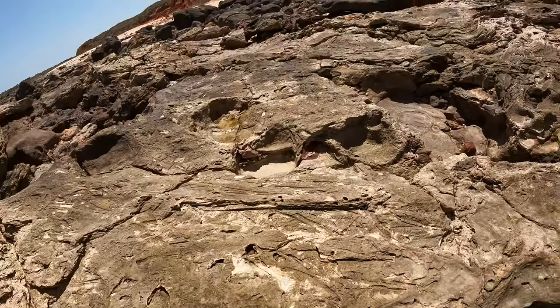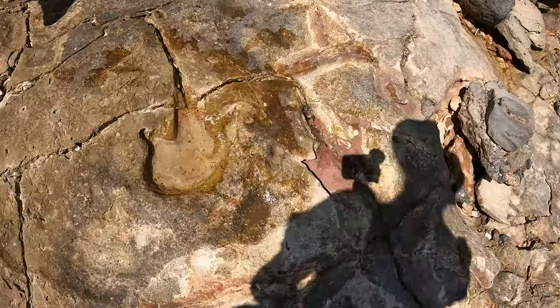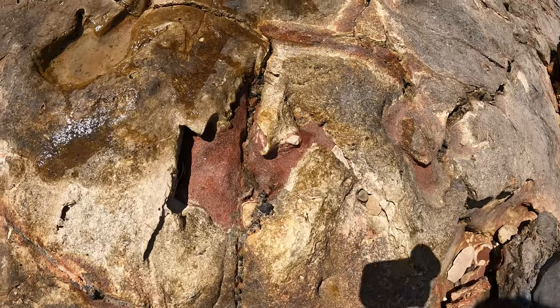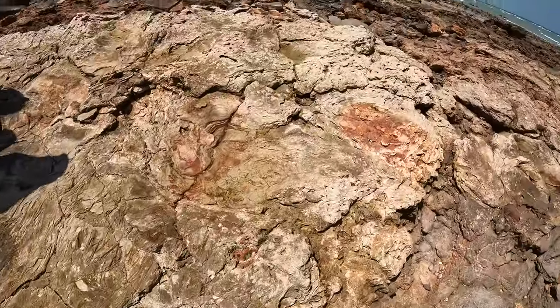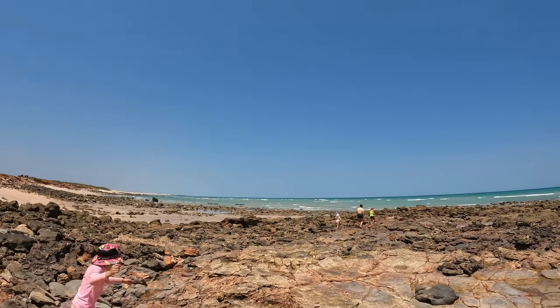Do you know one of the fastest swimming dinosaurs? Yeah, that's a giant. Yeah, it looks like here's another one, see? Yeah. I am a dinosaur. Well, it's really cool.